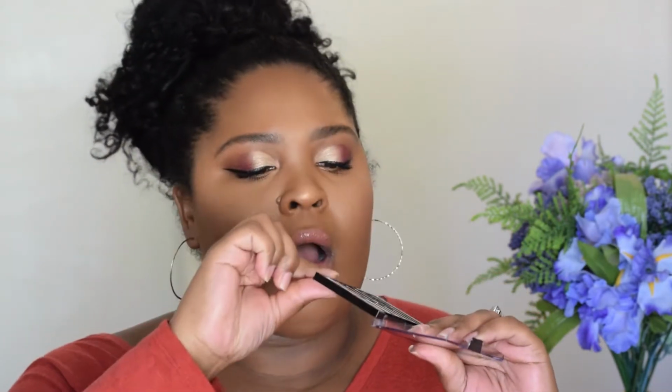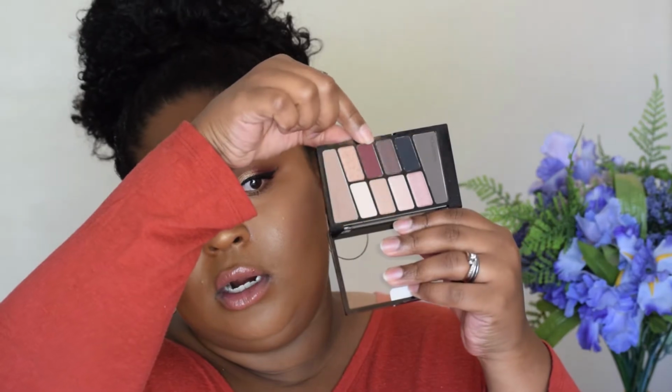I haven't really played with the Nude Awakening one. The only thing I used in this palette was this color right here. I used that in my inner corner, but I haven't played with it too much. But I just think the drugstore is killing it recently, and I've been loving it.